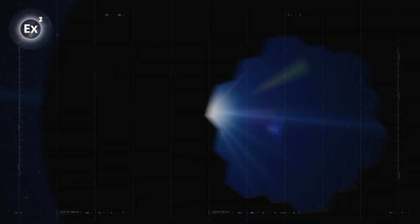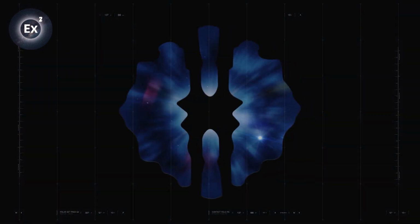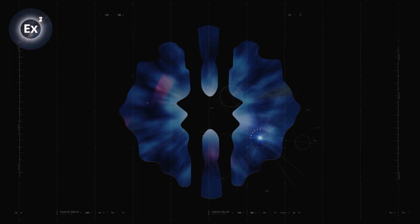The mask of the coronagraph intervenes between the overwhelming light of the star, like an eclipse, allowing the infrared light of the planet to shine through.